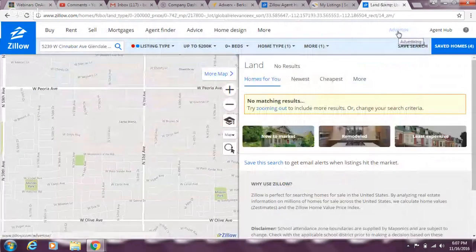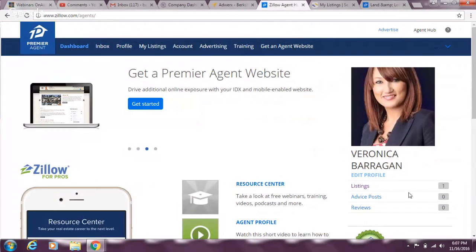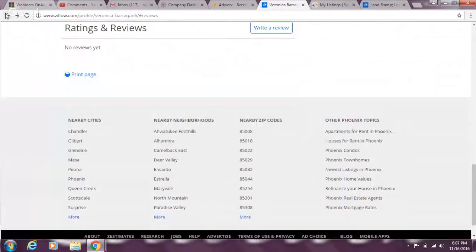Number 2 is you also have to edit your profile. You have reviews. You want to do those a lot. Of course, I have no reviews. You can write a review, but you're not going to write a review for yourself. Also, guys, the system tracks where the reviews are coming from. You can't get one client to give you 18 of them with different email addresses, because it records where they're logging in from, so it will not allow that to happen.